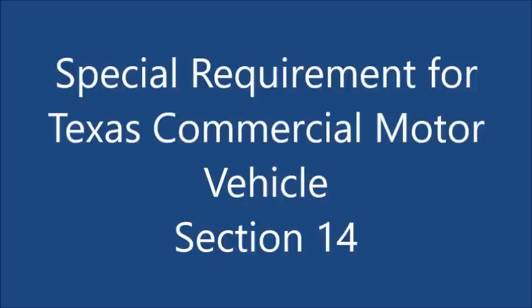A single motor vehicle used only to transport seed, cotton modules, cotton or equipment used in transporting or processing of cotton may not exceed a length of 48 feet. 10. Fire department vehicles are exempt from length, width, and weight regulations. 11. A combination of vehicles used to transport a combine that is used for custom harvesting may have an overall length of not more than 75 feet.